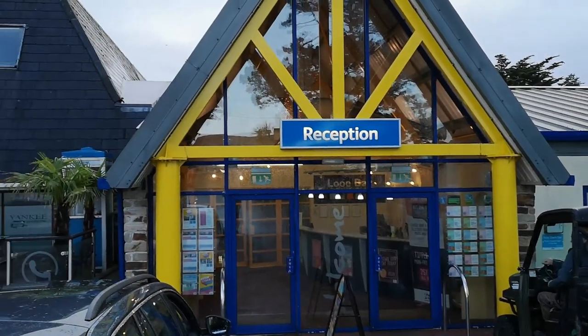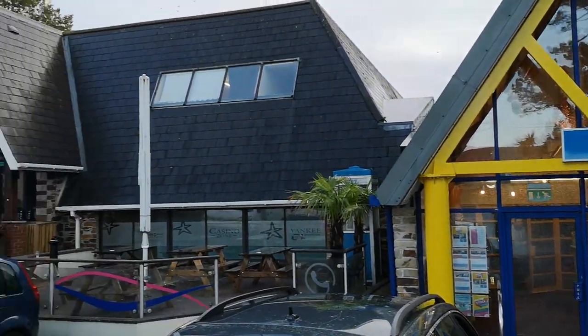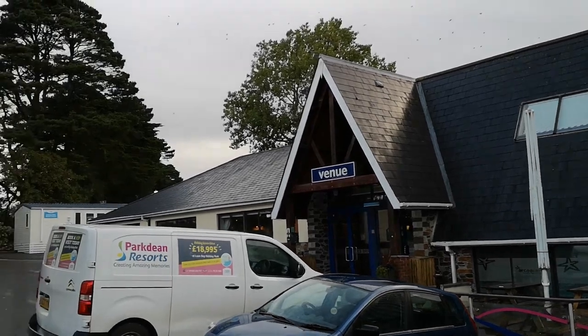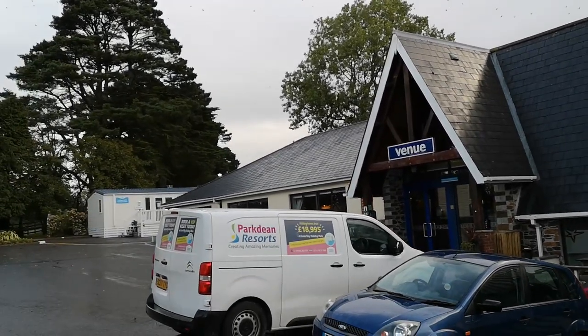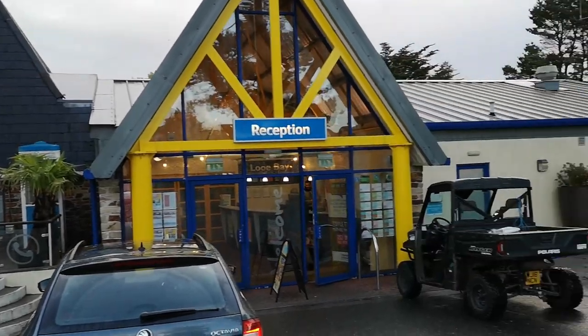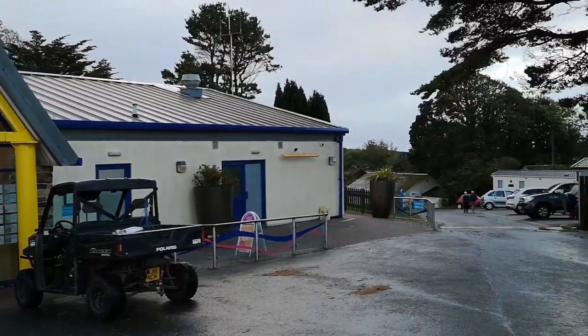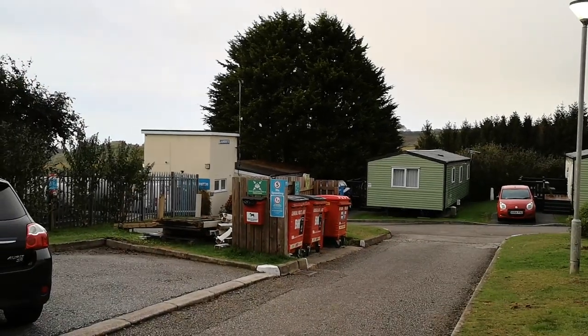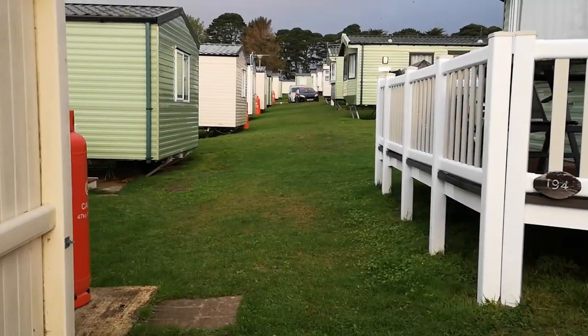Overall, the resort was very, very nice. We're very happy with Looe Bay and the resort itself. Can't really grumble. Inside the venue right there, there is a bar and restaurant. The restaurant was good. We did have breakfast there one morning, two for £6.95, which was really, really good. For tidiness, the place was really tidy. The mess in the picture there only arrived that day, and that's because they were moving a caravan out of the way.